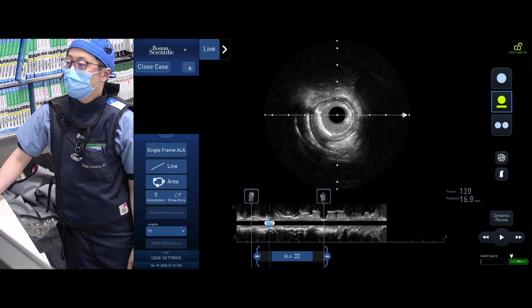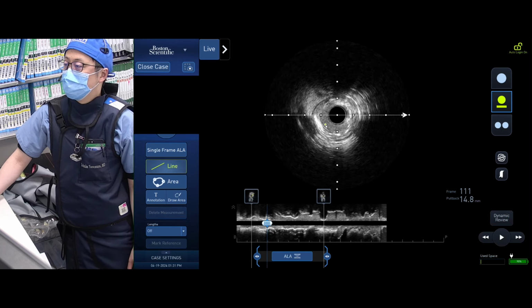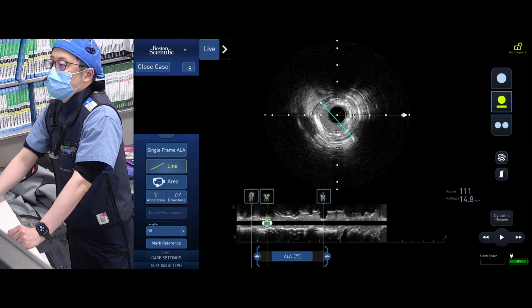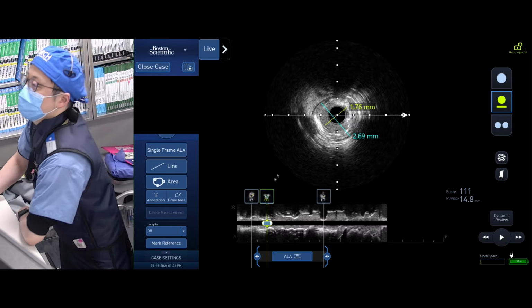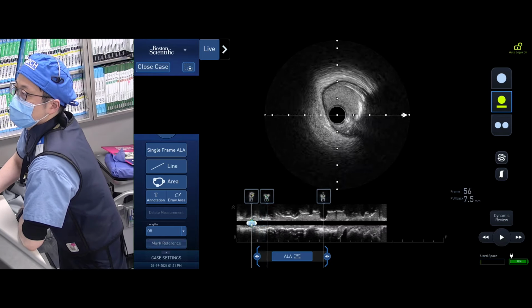Go inside a little bit. Yep, right there. Give the diameter there. Lumen is like 1.7. And EEL to EEL here is like 2.7. Okay, give us 2.5 IVL. So if you go back, actually not 2.5.